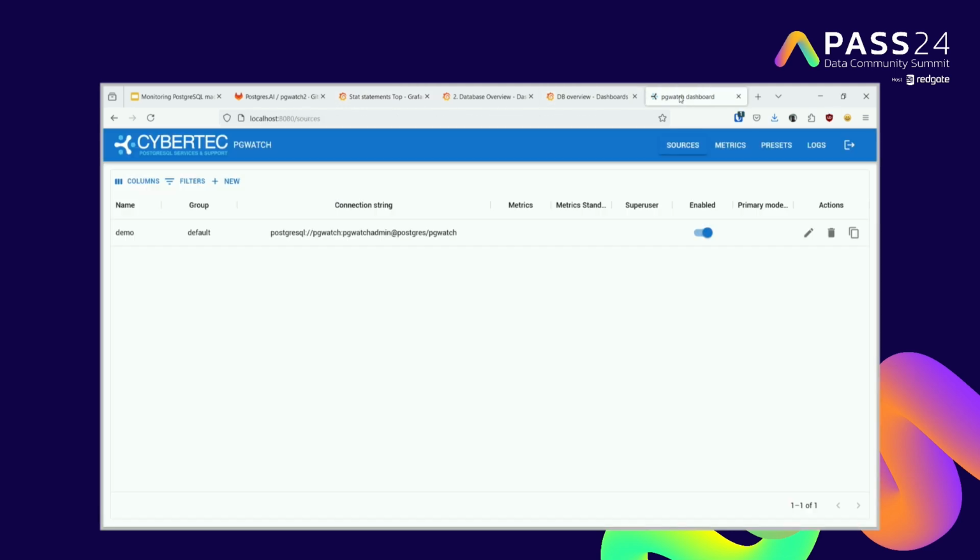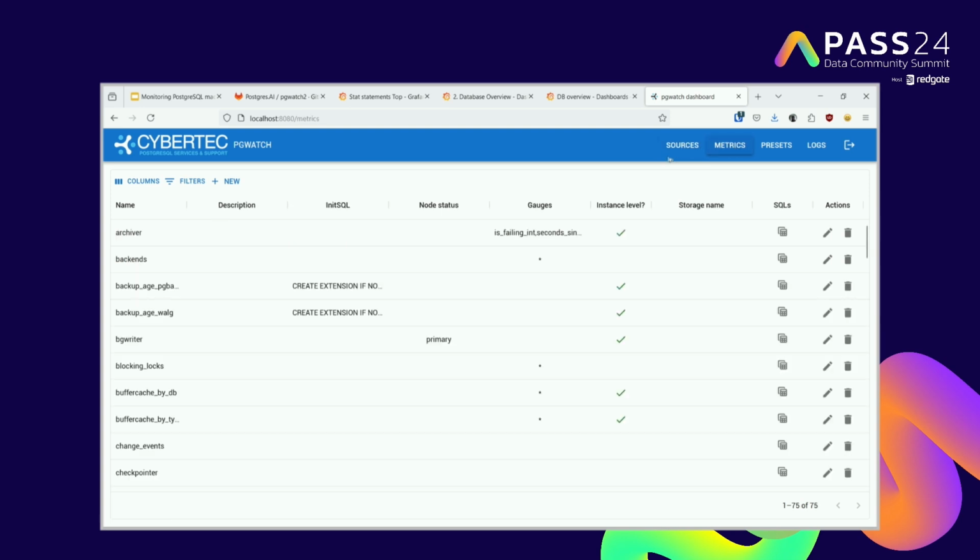So how can we add databases under monitoring? This is the web UI. Of course, you can use the REST API or automatic generation of YAML files, whatever. But if you prefer clicking buttons, here we are. We have 4 tabs. The first one is sources. Sources is where we get our metrics. The next one is metrics, which has our definition of metrics.